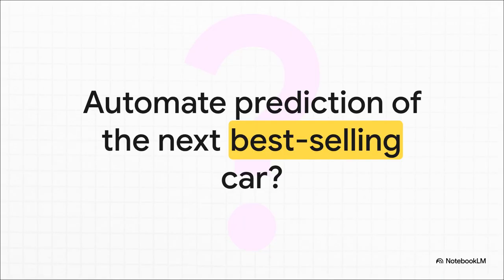So put yourself in the driver's seat of a huge company like Chevrolet. Predicting which car is going to fly off the lots next month is a massive headache. Doing it by hand is slow, it's biased, it's just plain guesswork. So how do you build a machine that does it for you, automatically and accurately? Well, that's exactly the problem this project solves.